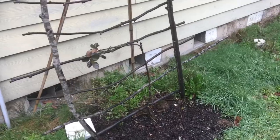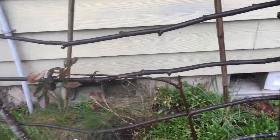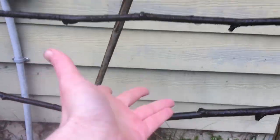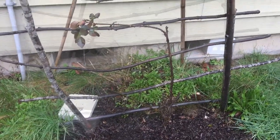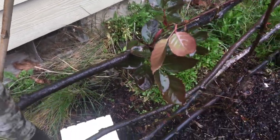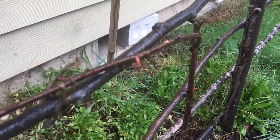There's the rose. It looks kind of weird because I've just started training it. If you pull them sideways, the shoots will grow up, that's the idea, and that's what I've started doing with that one. It's not really doing much right now. It's just hanging out. Not quite awake. I mean, it has some buds on it, but definitely not awake yet.